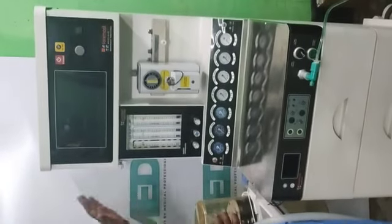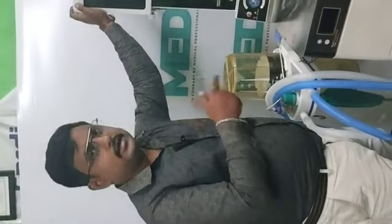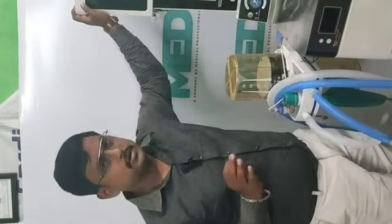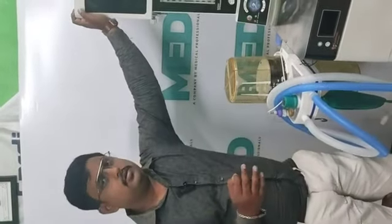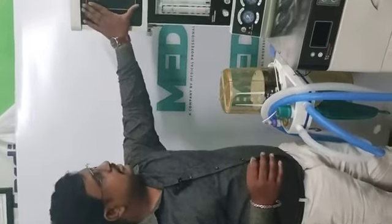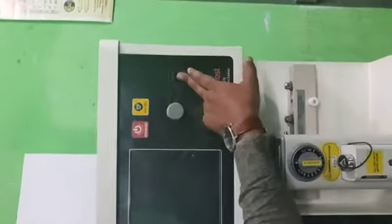So we have to keep in mind that the ventilator must be very good. The ventilator inside here is very high-end with all modern modes, so it will help you in all kinds of patient situations. And the display is a 12-inch full touch screen. Let's start the machine.